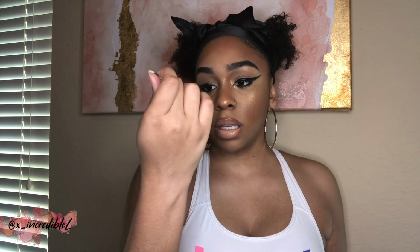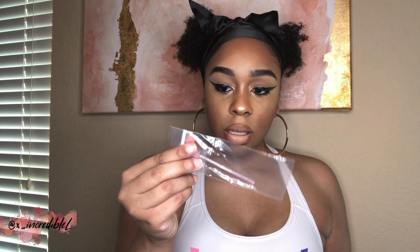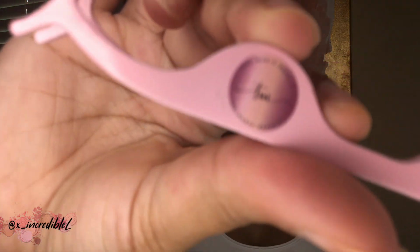And then it says tmariebeauty.com. Then she sent me a pair of her lash applicator, which is the tweezers, and like a little brush. I assume this is to brush your lashes before applying them. So I'm gonna show you guys the detail because both are really cute. So the lash applicator is pink, very cute. And again, she has her logo.